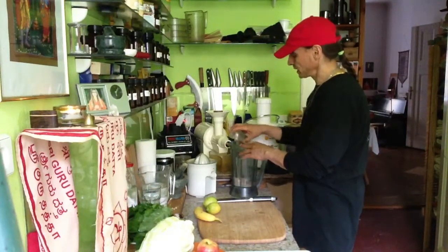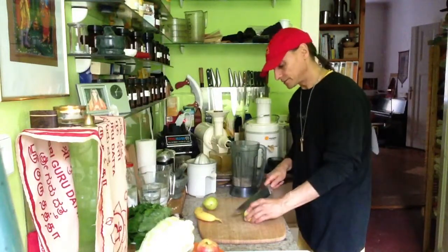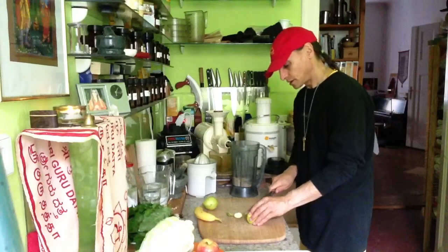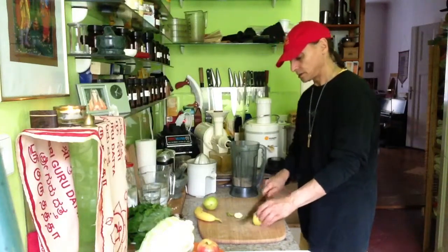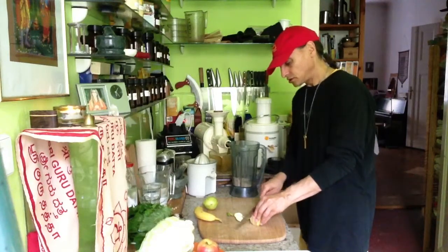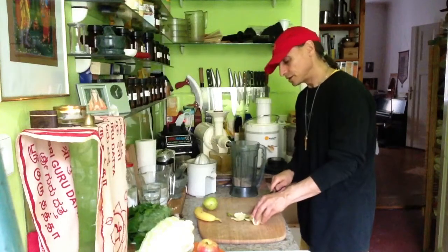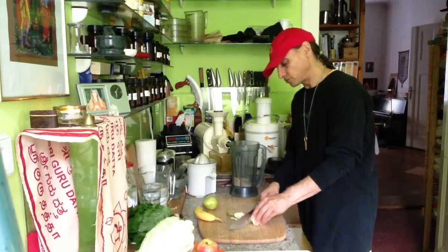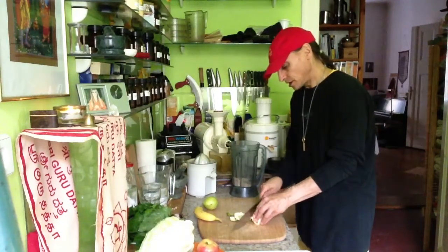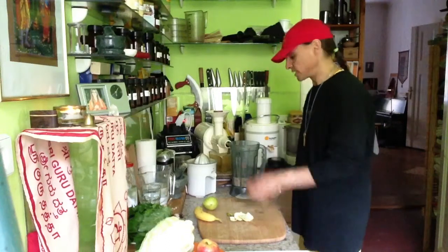I put that into my blender, and to go very simple, I just cut one or two lemons. Peel it, I would say, rather than cut. I just cut the top, I cut the bottom, and I cut the skin from top to the ground. Some easy cuts, and the whole lemon can go into my dressing.